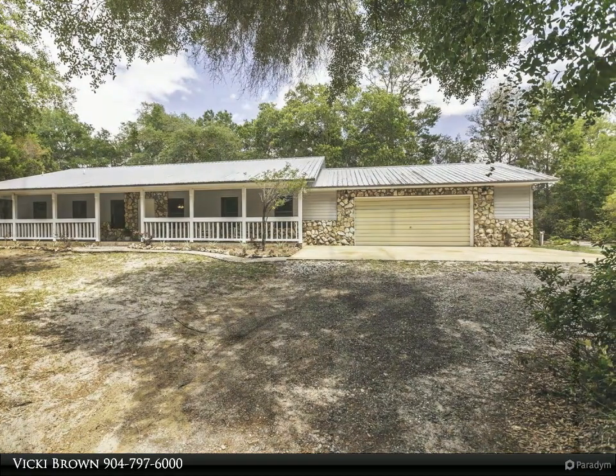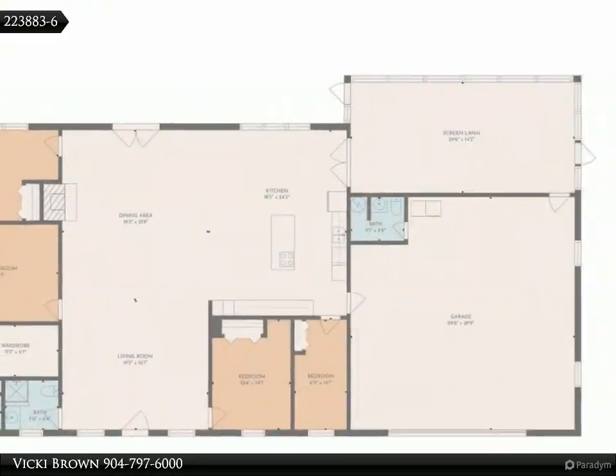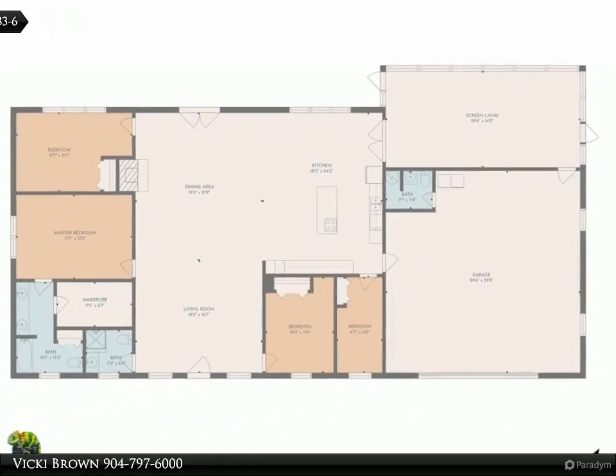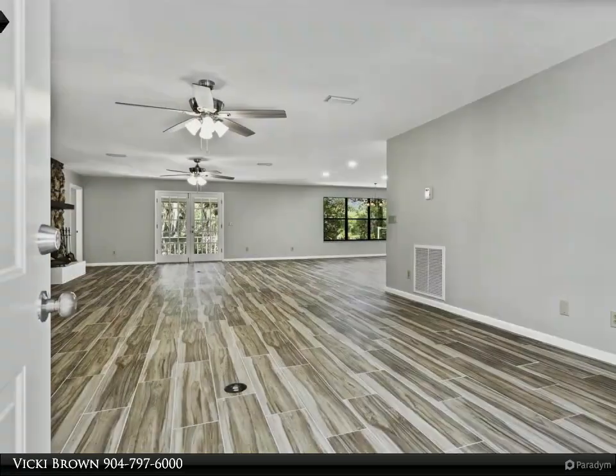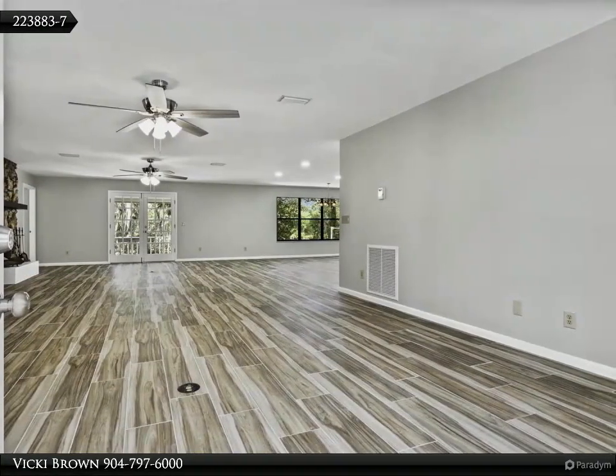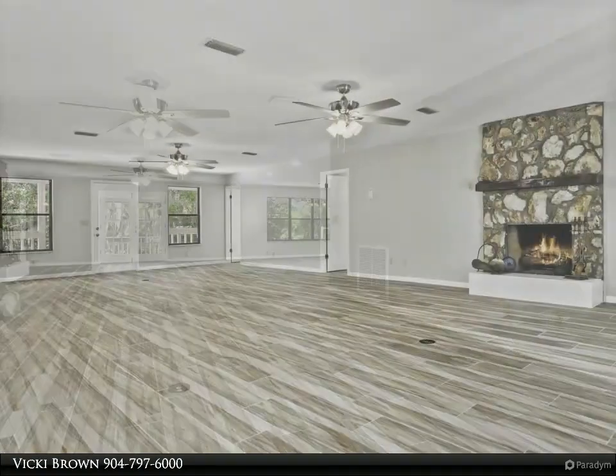New tile floors, remodeled bathroom, metal roof approximately 3 years old. No HOA, all in small town USA. 1 hour to beaches, Orlando, Daytona or St. Augustine. Live here, relax and live longer.